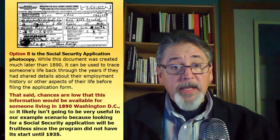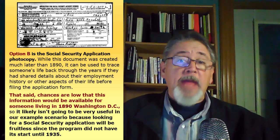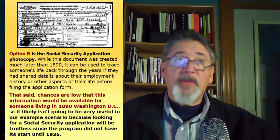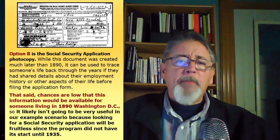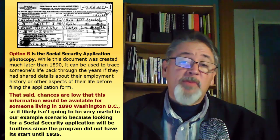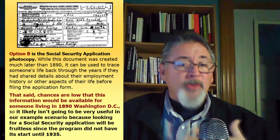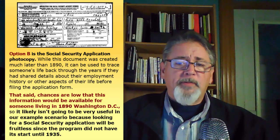Option B is the Social Security application photocopy. Now this was created much later than 1890, but it can sometimes be used to trace somebody's life back through the years if they share details about their employment history or other aspects. But the chances are low that this information would be available for someone living in 1890 in Washington, D.C. So it's not going to be very useful in this example. Also, the program did not start till 1935.